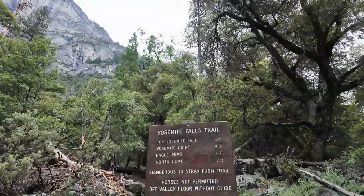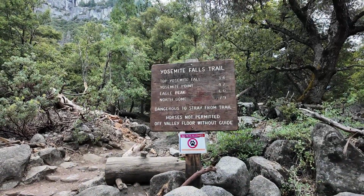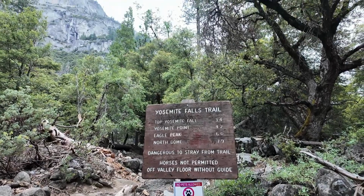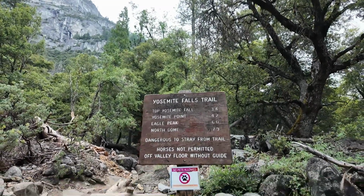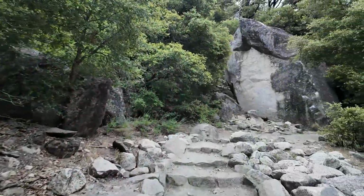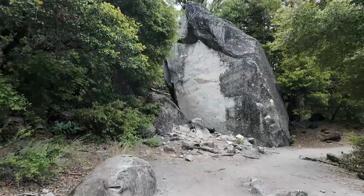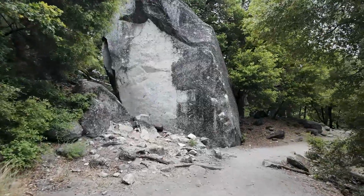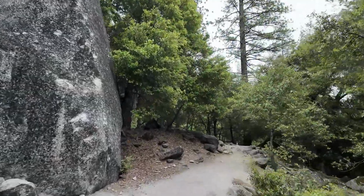All right. So no pets allowed. Shows you the distances there. So, all right, we'll go up as far as we have time for. So far, it looks like the trail is well maintained, but there are steps, and it does look like there's going to be some steep areas. So keep that in mind.